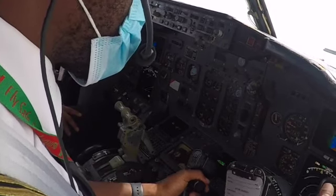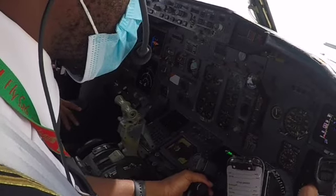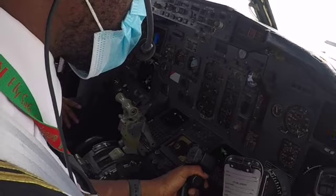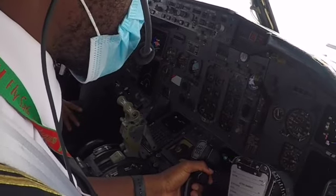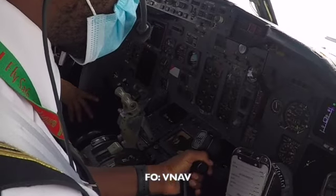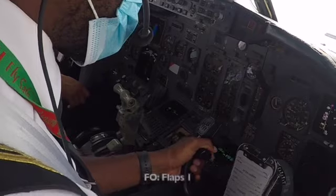Successfully taken off from runway 06, and unfortunately or fortunately Abuja is on the other side, so we had to turn right. And now we are going to increase the airspeed because we've already gained sufficient altitude, and then we'll try and clean the aircraft by raising the flaps and then accelerating our way into Abuja.